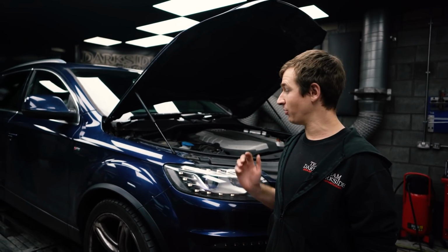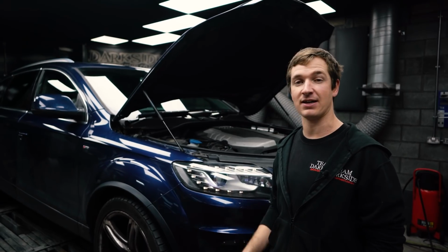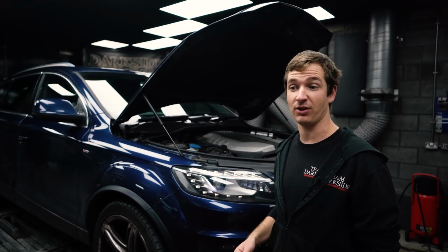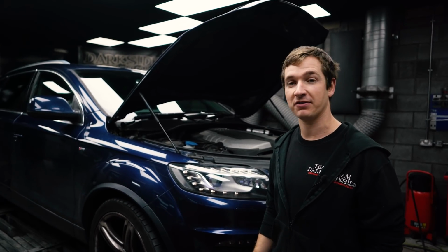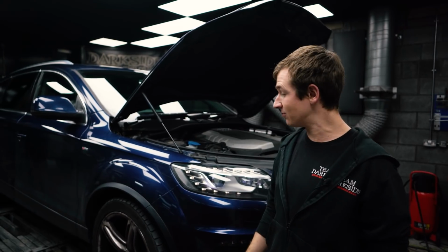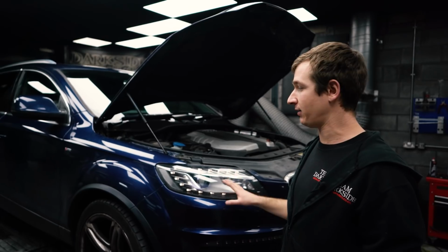Right then, we're on something a little bit unusual for us this time of year. We've been flat out on our own projects, and to be fair, I've been doing a lot of the mechanical work on them because we're just so busy in the workshop. It's a good job we're in lockdown, otherwise we'd not get anything done because we'd be out racing and track daying. So, Audi Q7, we get asked about these quite a lot.